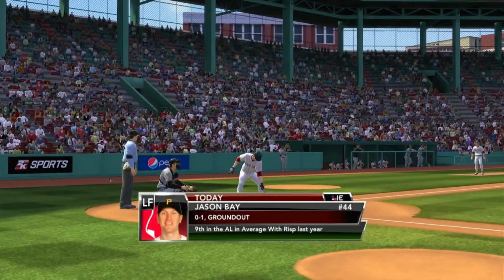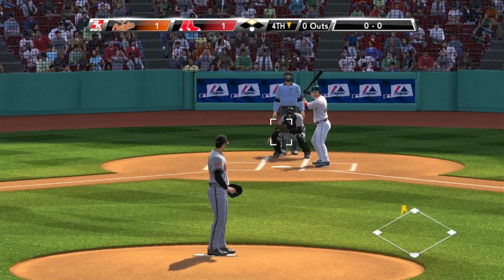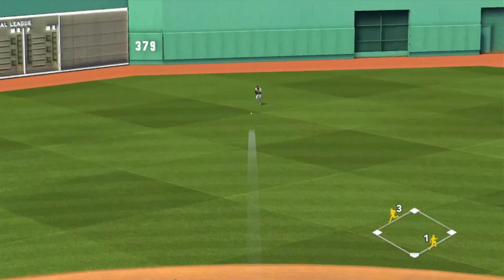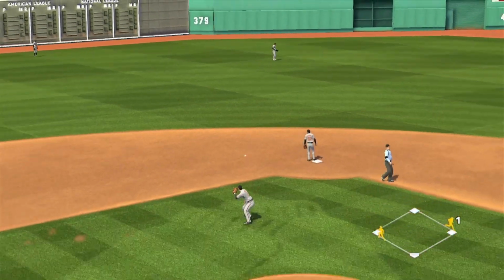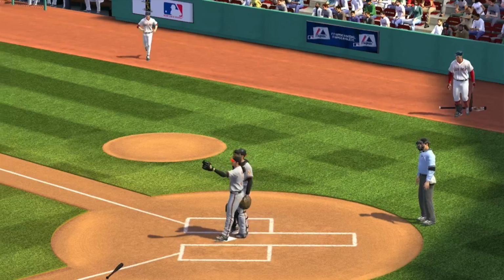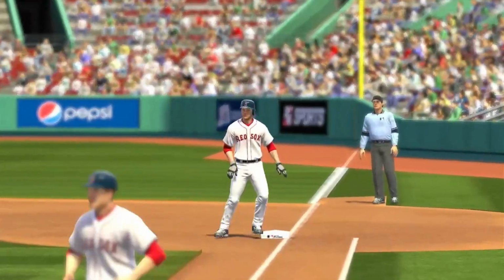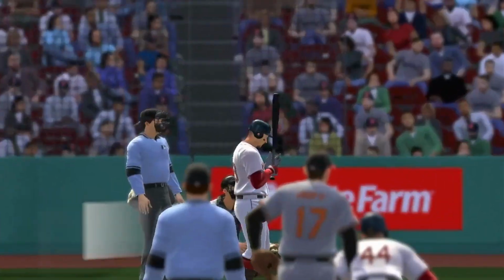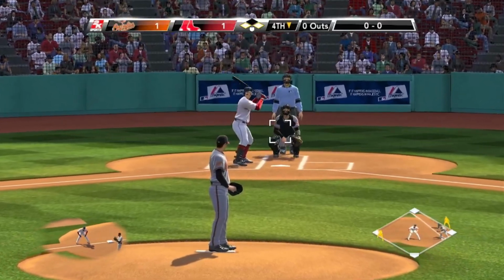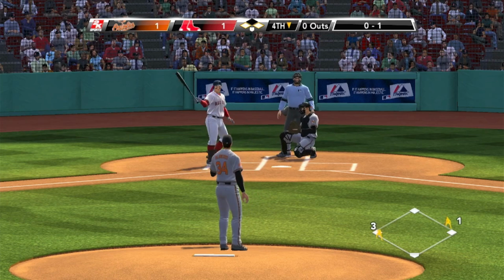And Jason Bay to bat. Ground out victim last time through. No one out and a runner on second. Bay gets set. Here's the first pitch. Towards center field. And it's through. Bay ends up with a single at first. Here's a great chance for Boston. And Bard's in the box. Last time up, blew out. No outs, and the corners are covered. First pitch, a slider for a called strike.